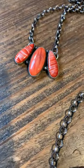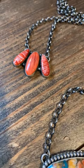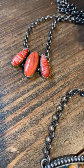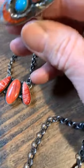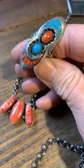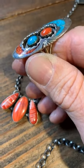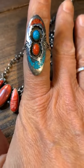And then this one is a red spiny oyster, kind of a little floret. It's a real sweet piece right at the throat. Again, a great holiday gift it could be. This is a vintage ring of inlay and then coral and turquoise. It's got kind of a deeper channel set there. I love that channel set. And it's an older piece. Very pretty on. Nice design.